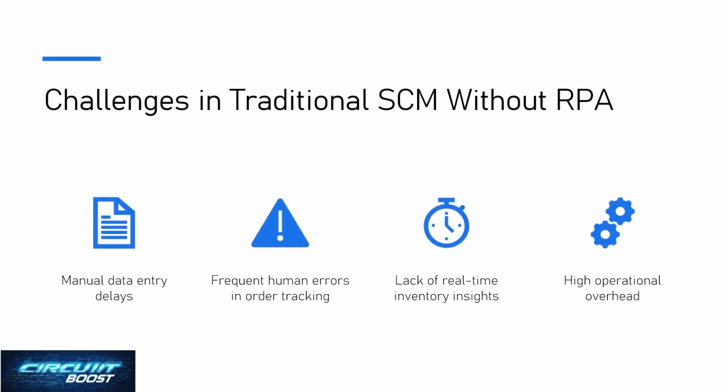Before RPA, supply chains relied heavily on manual operations, spreadsheets, emails, and human input. These methods are prone to errors, especially when managing thousands of SKUs or multiple warehouses. Teams often spend hours reconciling data, chasing down documents, or fixing fulfillment errors. The absence of real-time insights also slowed down decision-making and responsiveness, impacting overall agility.